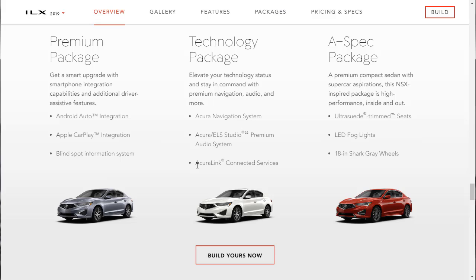Now, if these connected services are like every other manufacturer, then that's going to be an app on your phone that allows you to lock and unlock your door, maybe find your car, download directions to your navigation if you have it, stuff like that. Check on your maintenance schedule, all those kind of things.